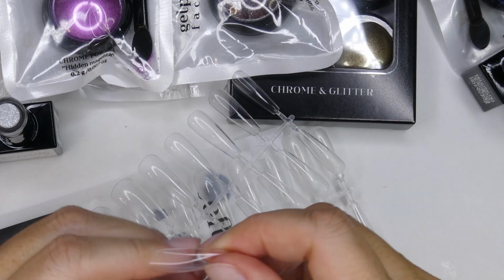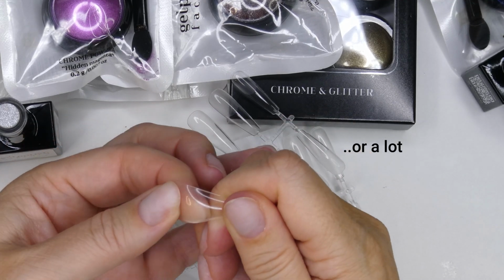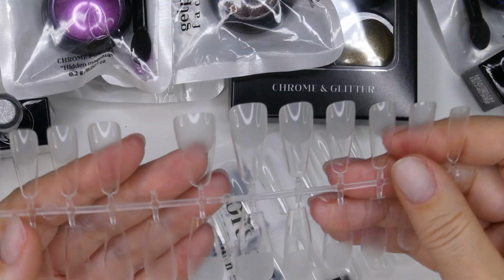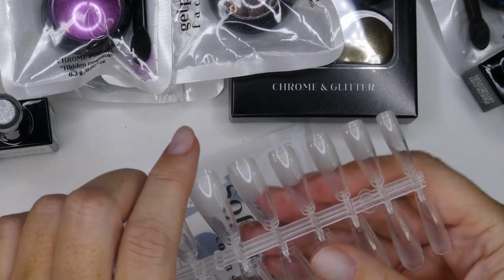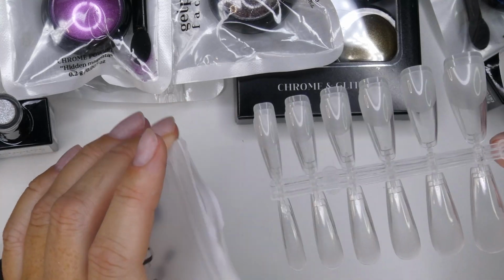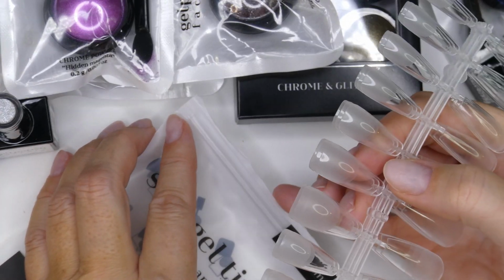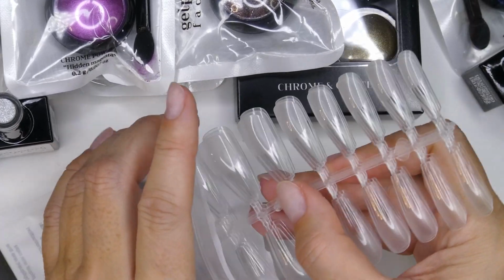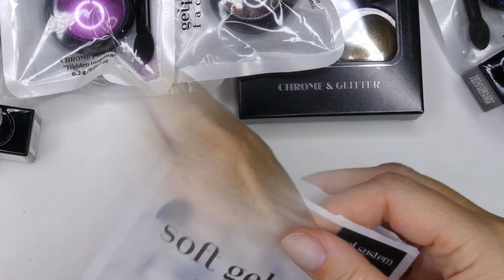They are soft gel tips, but maybe a little bit weak on the structure. So yeah, you can use them if you have flatter nail beds, but my curvy nails are not happy with these. I'm not even going to try them out. I'm going to use them for nail art and stuff like that, but we'll see. I was actually expecting them to not fit my nails, and they didn't.